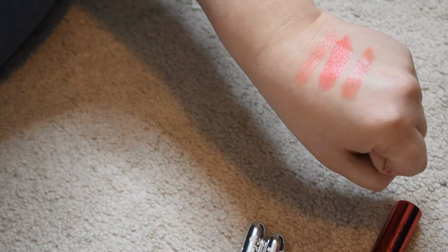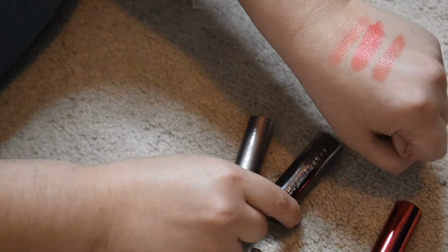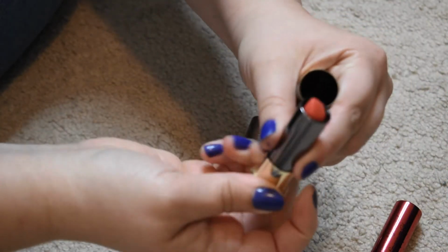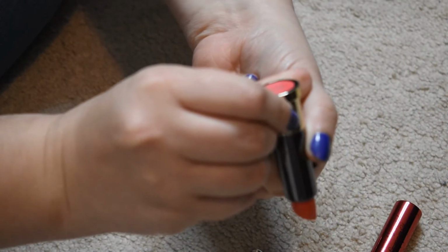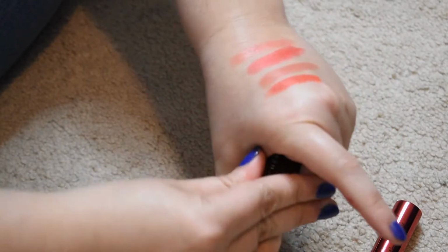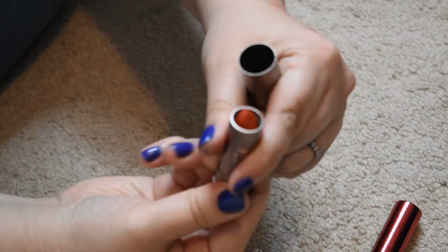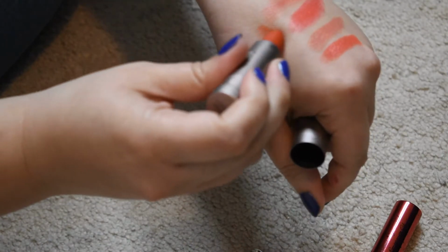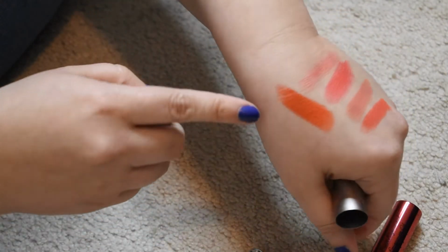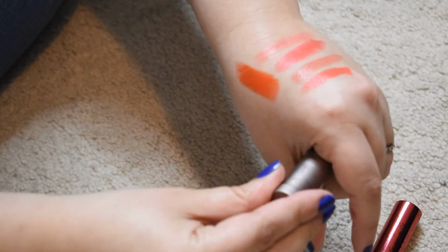Out of these two, let me check these two as well because they're similar in color family. So we have this one from Urban Decay. This is Wired. A little bit more orangey, as you can tell. And then we have Cactus Bloom, which I think is a true orange. Yes, this one's a true orange. So this one I'm definitely keeping. I love this type of color in the summer. Again, this formula is fantastic.